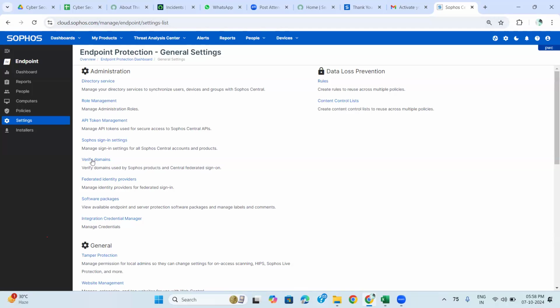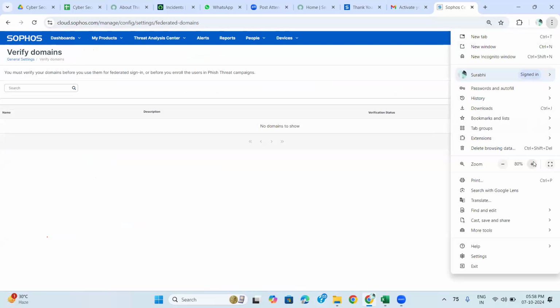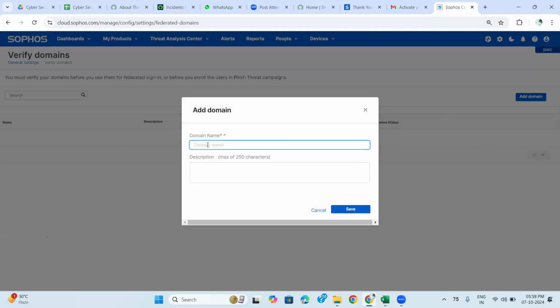Click on verify domains. So why do we have to verify these domains? First of all, with whom we are doing business. Click on the add button. With whom we are doing business, we have to add all those domains, and with whom we are not doing business, you can leave that one. For example, if we integrate with TCS and we are doing business with Bank of America, now I have to add the domain Bank of America, for example, bankofamerica.com, without space. Save.